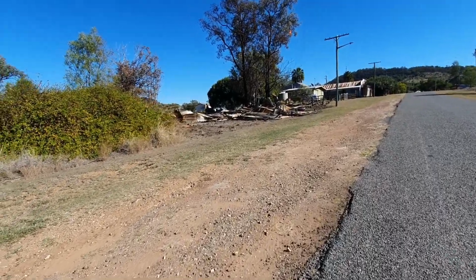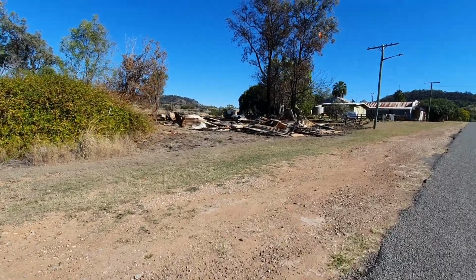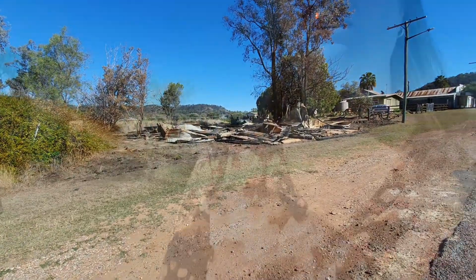But it's supposed to be beautiful and fishing. You can go fishing and everything in this Cracow Beach. Here's this one that's burnt down. What a shame. So for you fishermen out there, it means nothing to me, but at this beach there's Saratoga and yellow belly. Oh, they're two of my favourite fish to catch. And red claw. I've heard that there's a bit of red claw around.